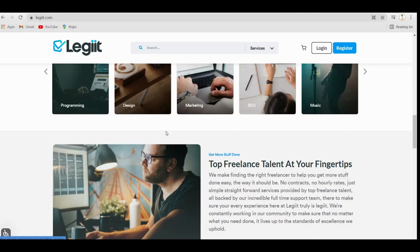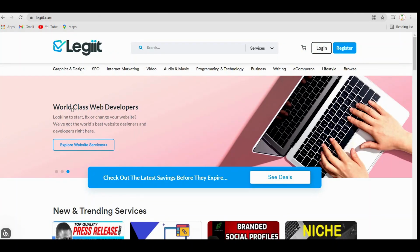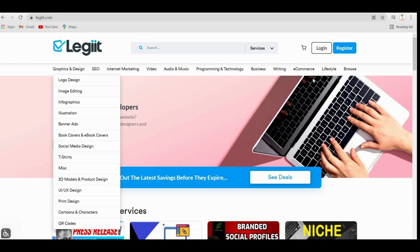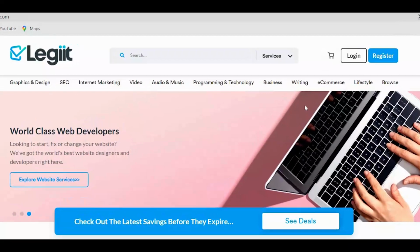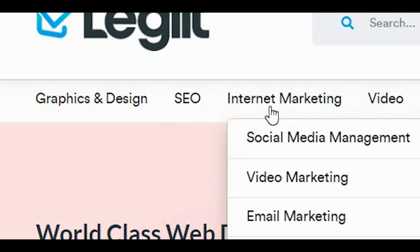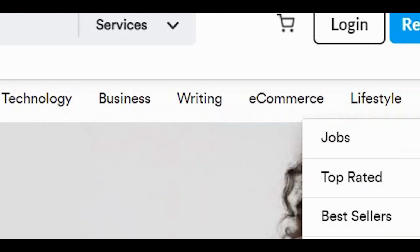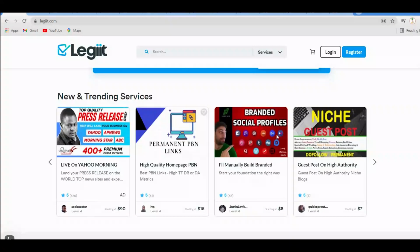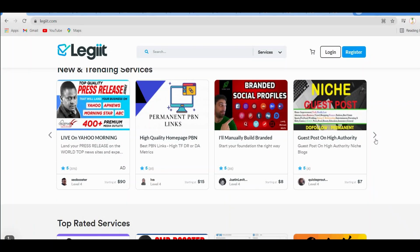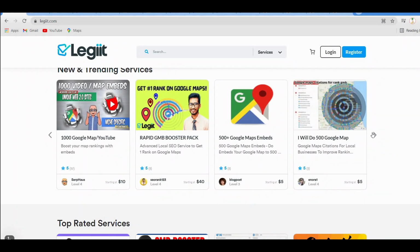Basically, this website functions as a marketplace where people may come and browse for various services. As you can see from the top, there are a lot of different categories and subcategories. For example, graphics and design, SEO, internet marketing, video, audio and music, and so forth. When I scroll down here, you will see that people earn a lot of money by rendering some services. Some earn $10, $20, $25, or even more than $100.